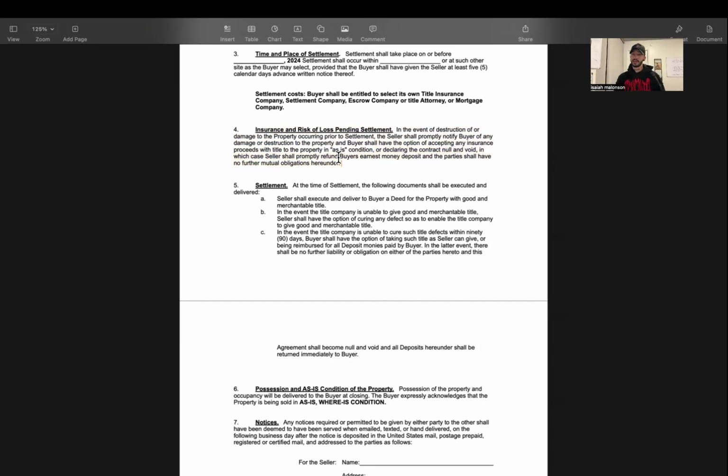Now, again, like I said, it sounds very wordy, but basically all this is saying is, in the event that anything happens to the property, as far as destruction, so if a meteor hits the house, or if a fire goes through the house, or if somebody breaks into the house and destroys everything in the house, the seller has to notify the buyer. And I now have the option to accept any insurance money that is claimed from the house if we agree to that, and I take it as is, and we still close.